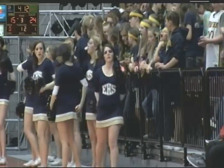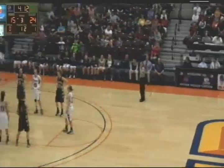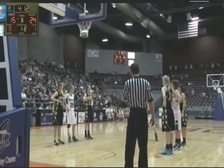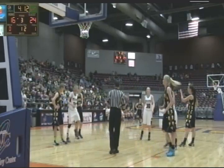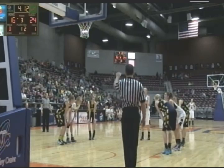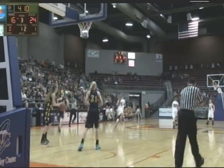North Sevier's built up a little momentum. They do have Haley Higgs on the line. They're trailing by 10, but Haley has a chance to cut it to 7. 4:12 on the clock, score 24-15. First free throw is going to be in. Rattled itself down, 24-16. One more from the line for Haley. Second on the way. That one's going to, this time, pop out, no good.